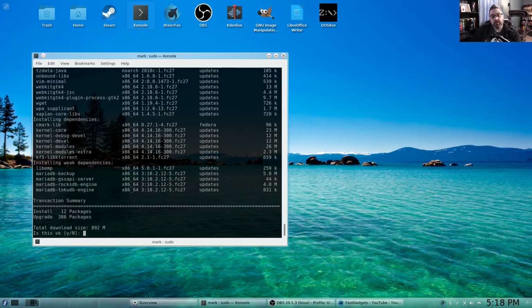Now I know if I were to go ahead and do these updates using the command line, it would be fine. It would go over really well. It would probably take, I'm thinking, maybe 30 minutes to do the update. But everybody wants to see the GUI, and I'm going to show that to you right now. So the first thing I want to point out is that you get more information when you use the command line. Case in point, we have 386 packages here that'll be upgraded and 12 that'll be installed. Our total download size is 892 megabytes.